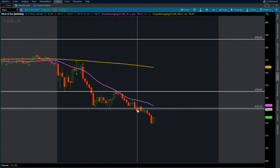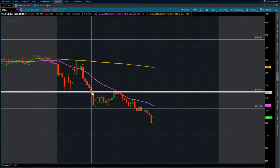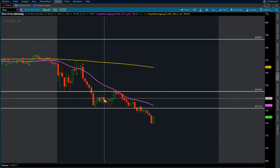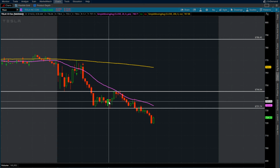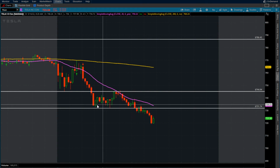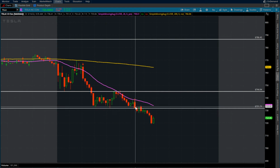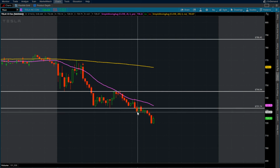This is exactly where I took my short position on Tesla for the second trade of the day. Mind you, I already took the first move here, and I was already sitting short on one contract of Tesla, took some profits along the way when I got them, and waited for this thing to retest and get back down to these previous 2 hour lows. Once we got back down into that 731, I took the initial flush.